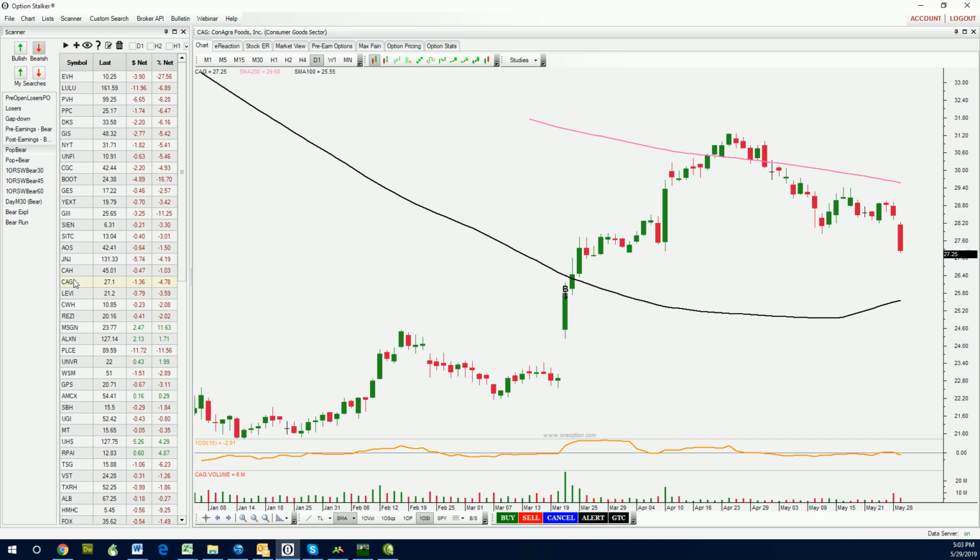This is a short that I want you to highlight. This is CAG, Conagra Foods. Typically a very stable stock. You can see how it's been drifting lower. This is not a big mover. This is one you put a position on and you'll just kind of have to wait it out.